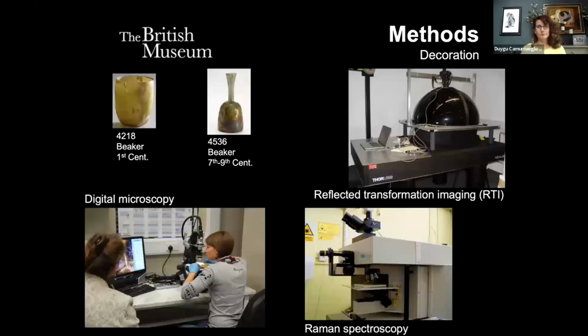At least 2 of the vessels are thought to potentially be decorated in some way. They are illustrated on this slide. We will investigate potential incised decoration on object 4218 using a combination of digital microscopy and reflectance transformation imaging, or RTI. These 2 techniques will allow us to look at the surface at higher magnification and light the surface from different directions to provide enhanced information about any decoration present.